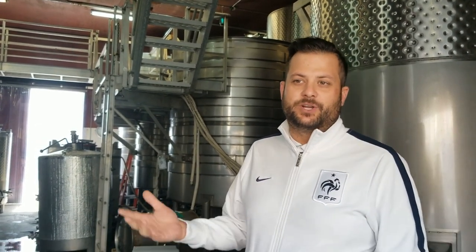After blending, we'll do something we call cold stabilization. We're going to bring the wine down in temperature, and that's going to pull all the tartrates out. And after that, we'll filter it. After the filtration, we do some checks on it in the lab, and once it's ready to go, we will start bottling. We just finished bottling a lot of different cuvées here in the last couple of weeks, and we'll be starting again in 2 weeks with our Brut and finishing with Blanc de Noir by beginning of June. So we're looking forward to that.